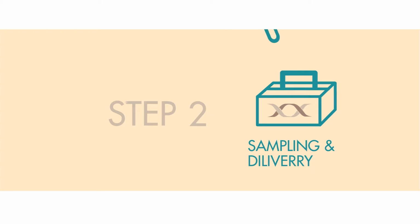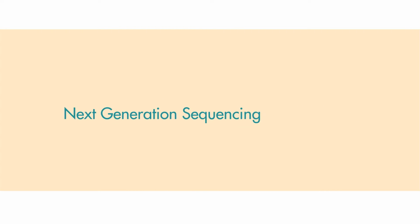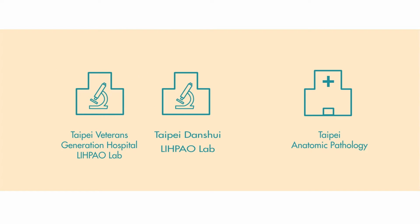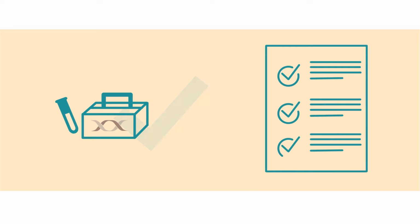Step 2. Sampling and sample testing. Lipogene Biotech is the first pioneering company to use next-generation sequencing technology worldwide. We are recognized by the College of American Pathologists, CAP, and have 2 certified laboratories in Taiwan. At the same time, we collaborate with the Taipei Institute of Pathology and monitor the whole testing process to ensure the accuracy and accurate data results of the genetic testing.